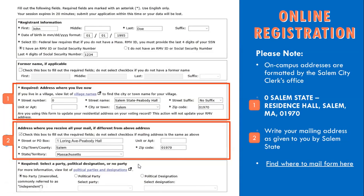At the bottom, there is an option for you to select a party or political designation or no party. This is where you can choose to affiliate with a certain party or designation or opt to enroll in no party. None of these will affect the upcoming general election, though it may affect upcoming primary elections in future years. After you complete these steps, you will be completely done with registering to vote.